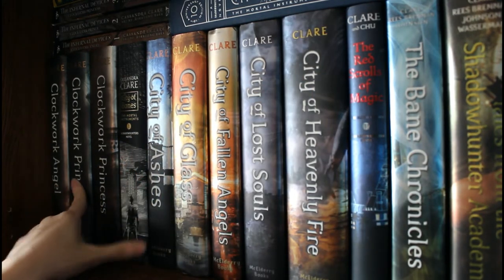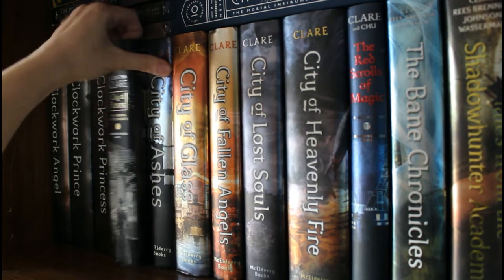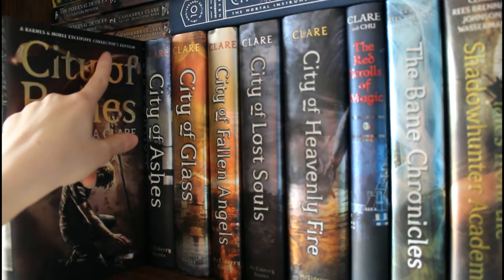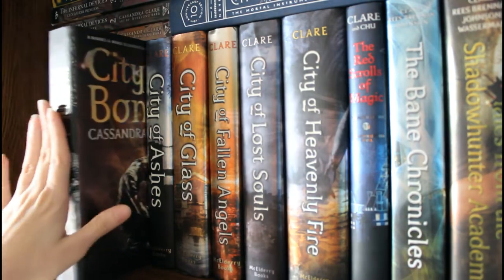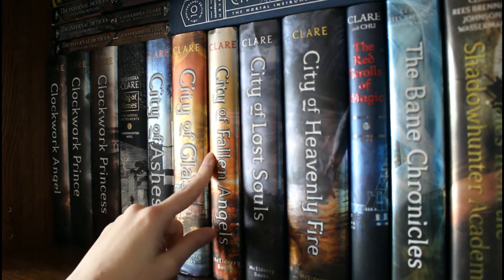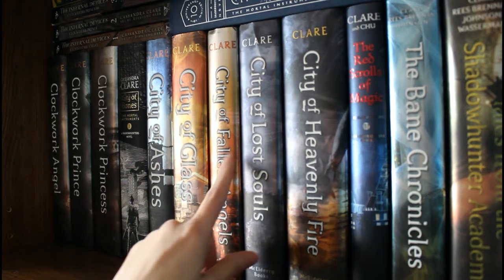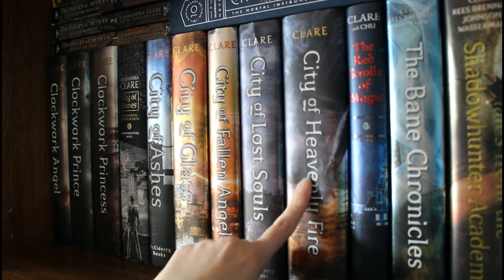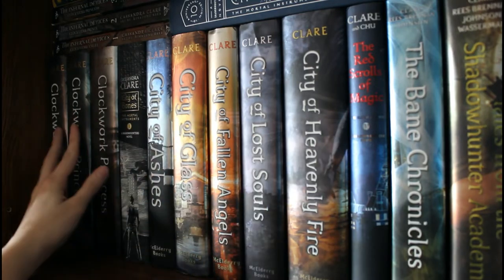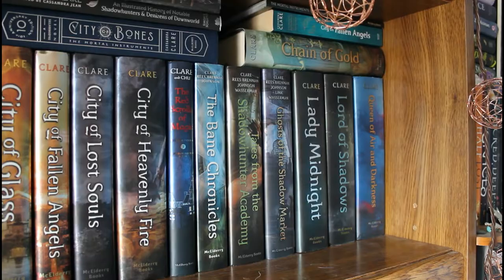We got Clockwork Angel, Clockwork Prince, Clockwork Princess. I will take this one out. We got the hardcover, the Barnes & Noble exclusive of City of Bones. I wish they would have continued doing this with the rest of the books, but they never did. City of Ashes, City of Glass, City of Fallen Angels, City of Lost Souls, and City of Heavenly Fire. This is the Mortal Instruments, and this is the Infernal Devices, for people who do not know about Cassandra Clare.